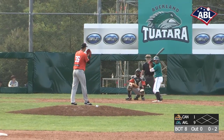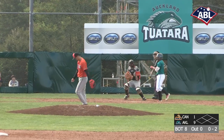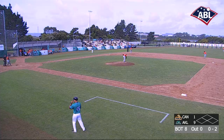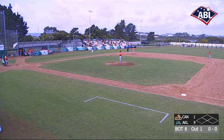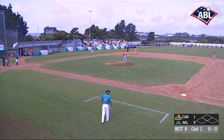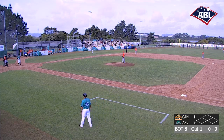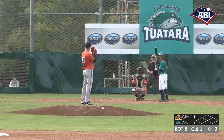We'll try, hopefully, if we can maybe get a running play he made put up on the Tuatara Facebook page. He made an incredible play running down third to home, and he leaped over the catcher and cleared the catcher by a long distance, did a front flip, and landed on home plate, Sam. A very athletic play there, but a disappointing start to his professional baseball career, going down in 3 pitches. Pretty tough, facing what looks to be a little bit of heat in number 35.